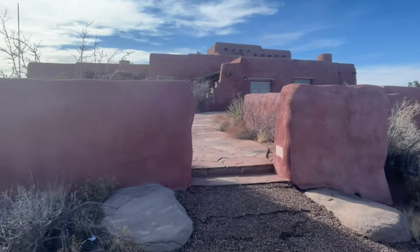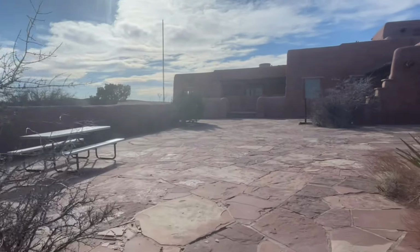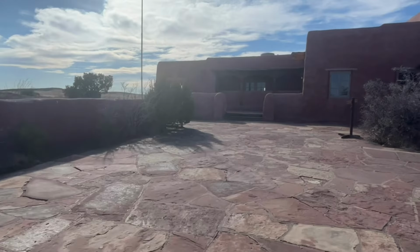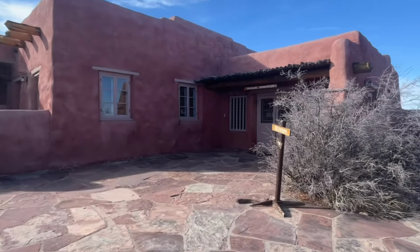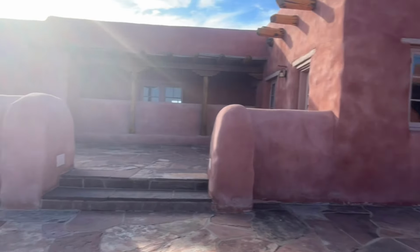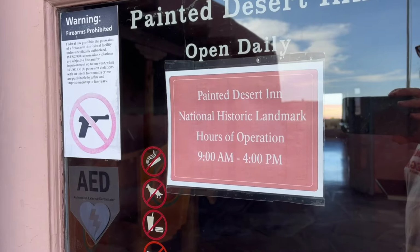The inn was nearly demolished in 1975, but in 1987 it was designated a historic landmark, and in 2006 completely renovated. Apparently the inn has some incredible architecture and design, which I was really looking forward to, along with the diner that features some Navajo specialties, but unfortunately we were not there in time. No treats for us.